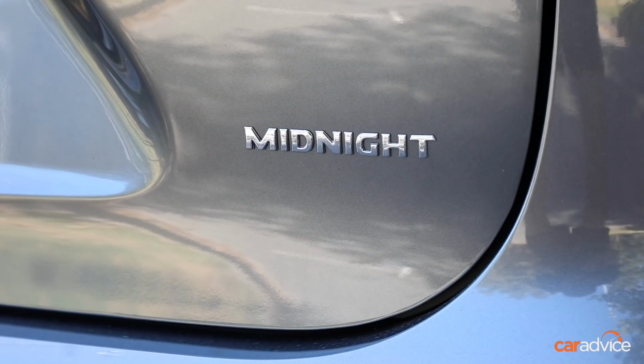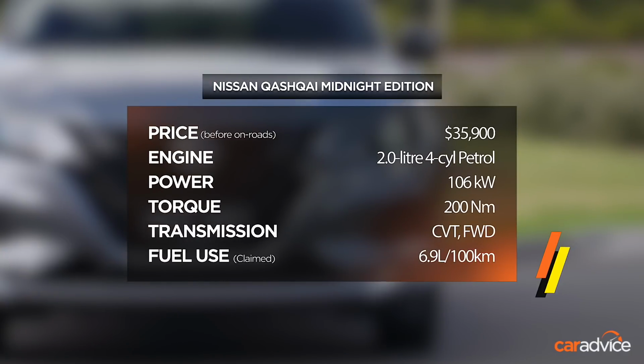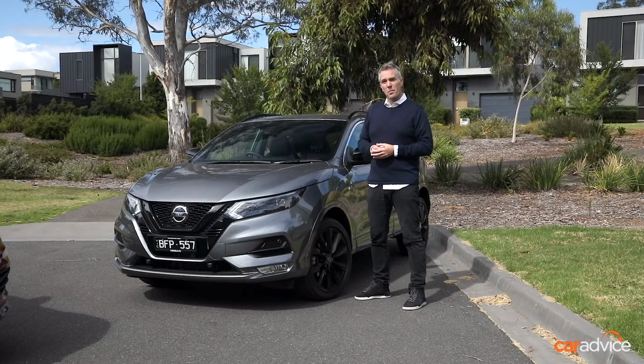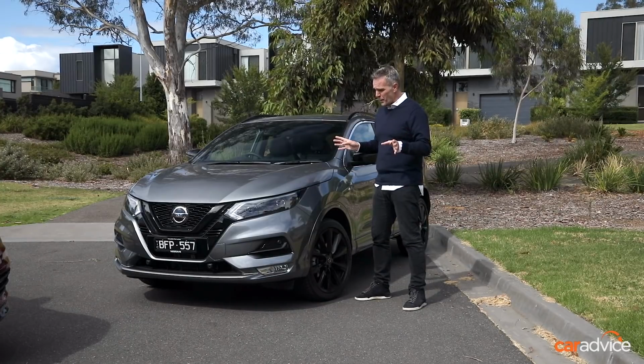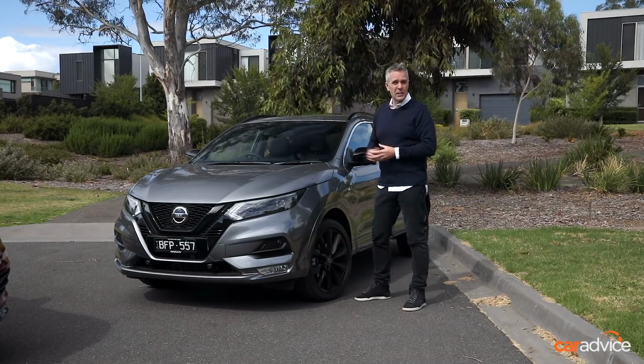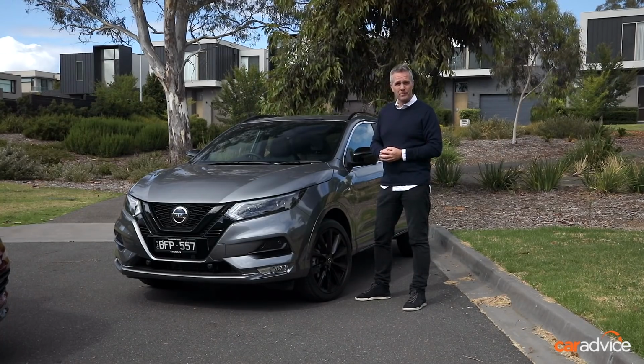Pricing for the Qashqai Midnight Edition starts from $35,900 before options and on-road costs, and our car is finished in gun metallic paint, a $595 option and one of 5 choices. Now, as a whole, the Nissan Qashqai has always been a relatively good-looking car. It's held itself well, considering it's now 8 years old.